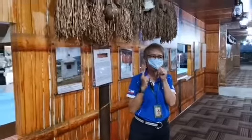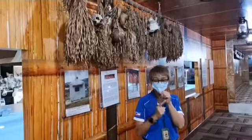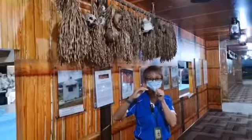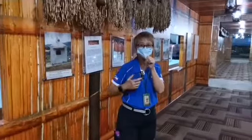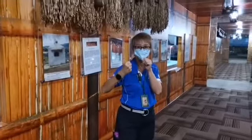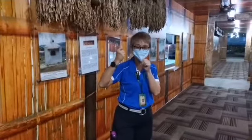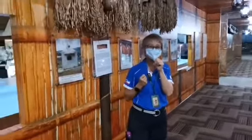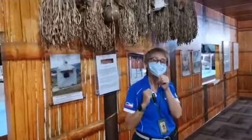Now for every man in the village, when a male child grows up to adult age, if he wants to get married, he better make sure that he shows that he is really very, very strong. Then he will be able to find a girl to marry. So it is not that easy, isn't it? But it is interesting that they have that culture.